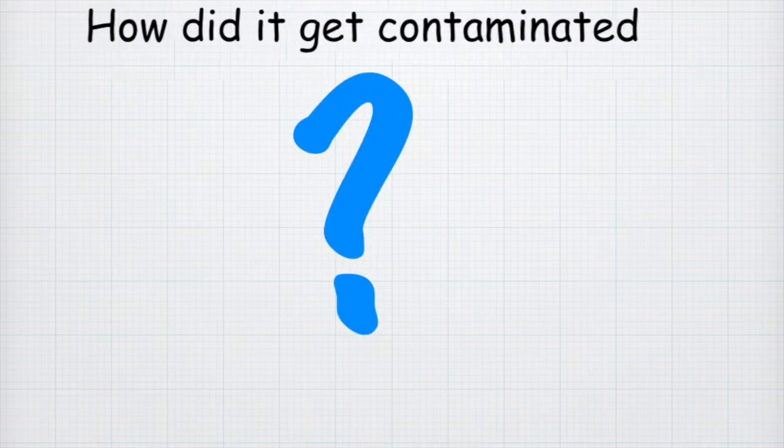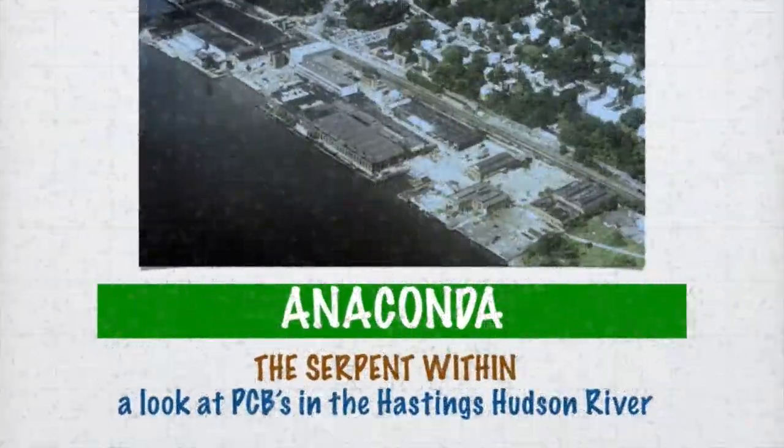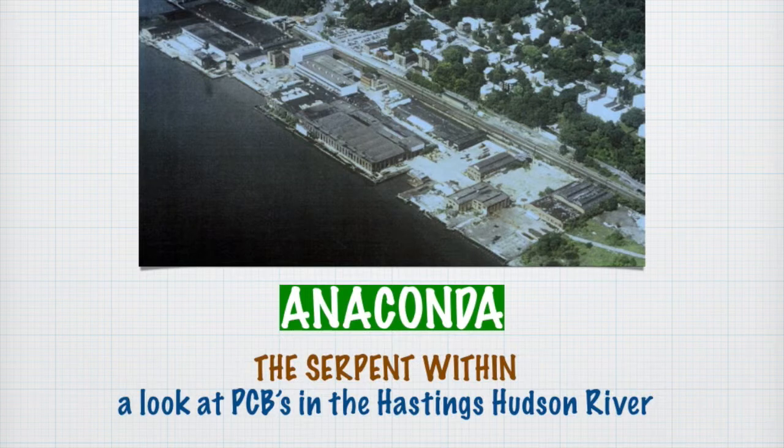So, how did it get contaminated in the first place? Excellent question, but as most complicated things unravel many more questions, we'll try to keep this simple. Anaconda, the serpent within. A look at PCBs in the Hastings-Hudson River.